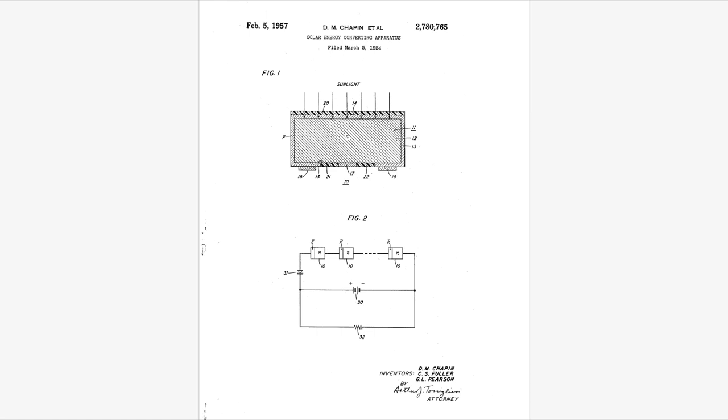Digging deeper into this patent, I came across a phrase that kind of threw me for a loop. It mentions something called a boron-diffused p-type layer. Honestly, that just sounds like a bunch of technical jargon to me. Well, it might sound like a secret code, but it's actually a key concept in how solar cells work. To understand this, we've got to dive a little bit into the world of semiconductors.